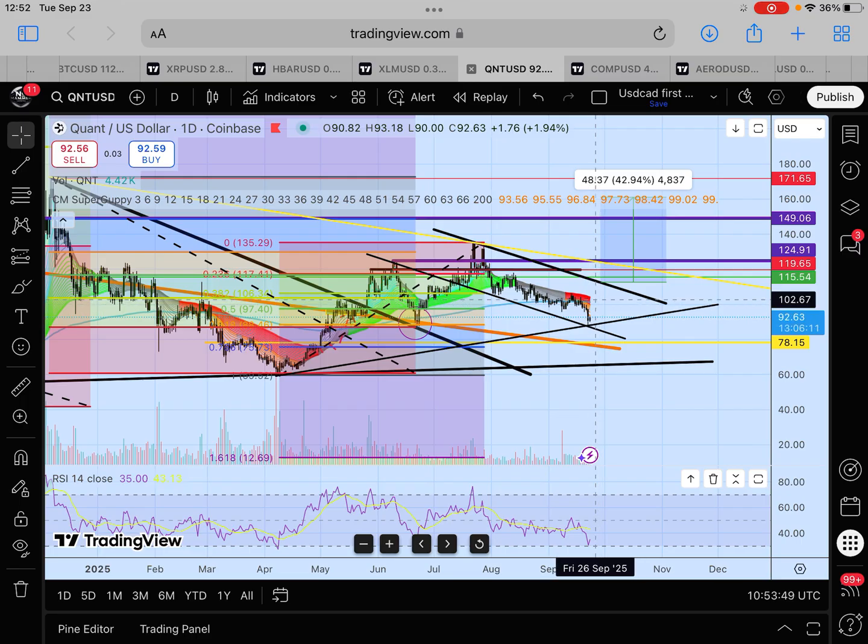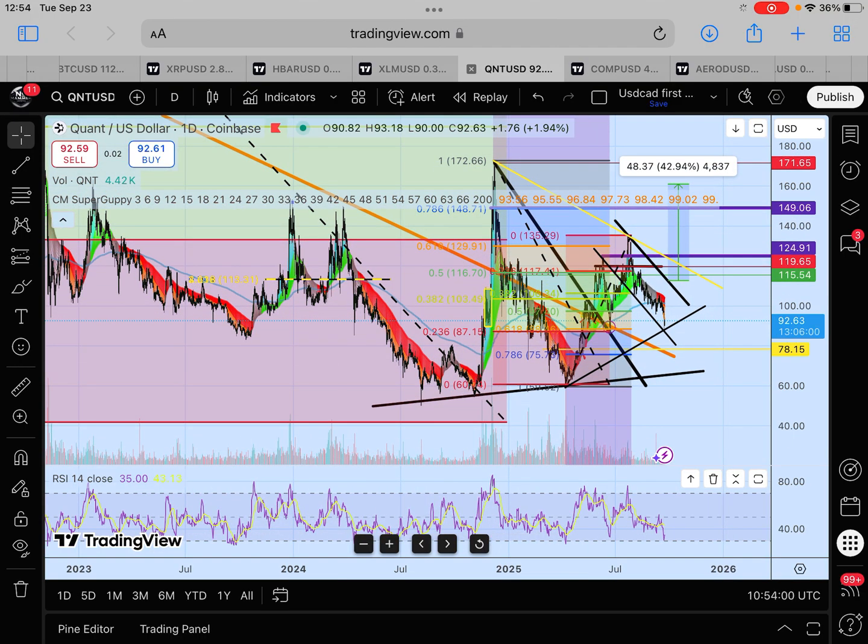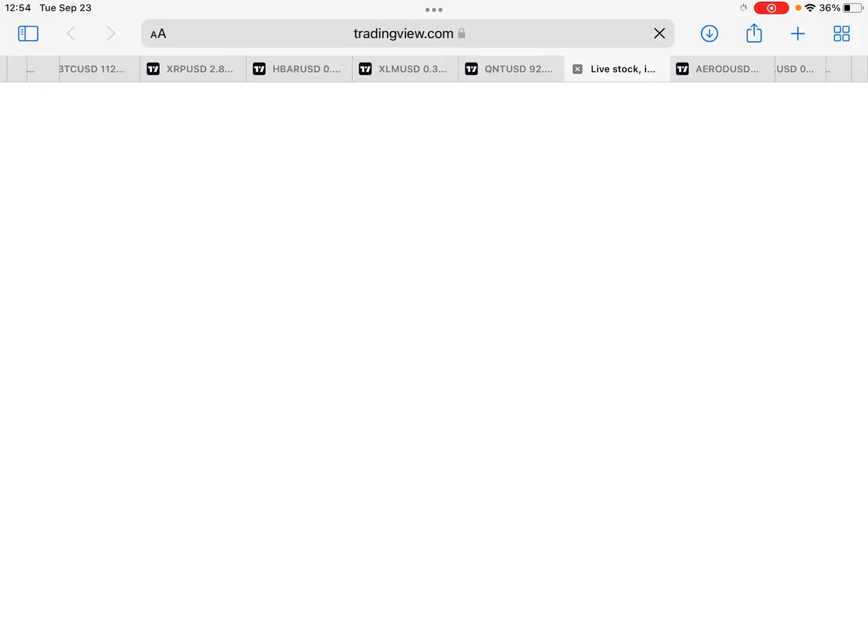We could see this easily pick up, get over that 200 EMA, and have that continuation to break this previous high. So for those of you trapped, it's just a waiting game, but this is why we diversify. So when you have the opportunity, definitely take out some profits and put it into other coins.